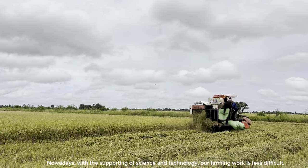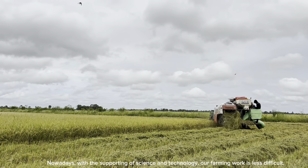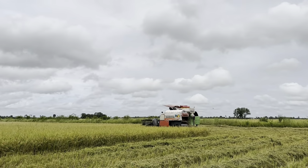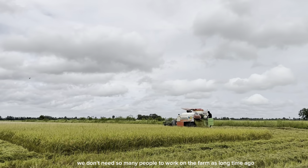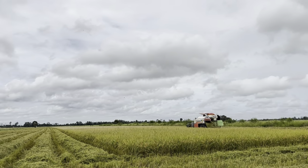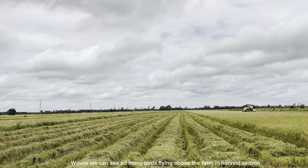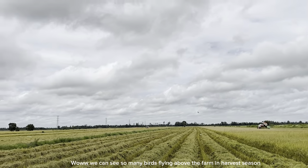Nowadays, with the support of science and technology, our farming work is less difficult. We don't need so many people to work on the farm as long ago. Wow, we can see so many birds flying above the farm in harvest season.